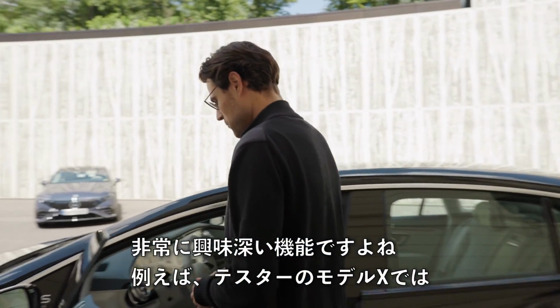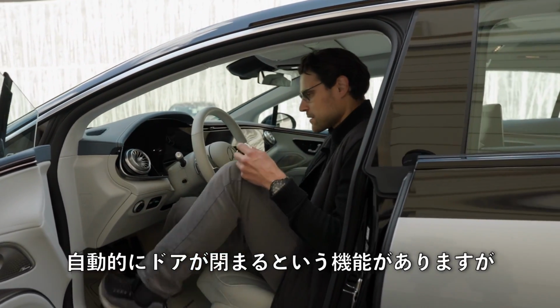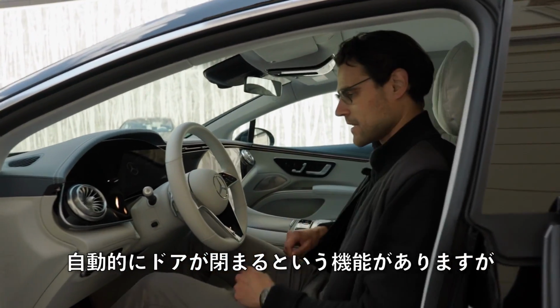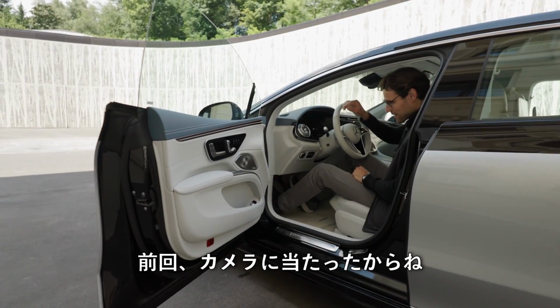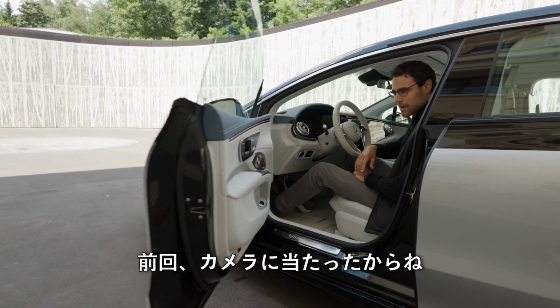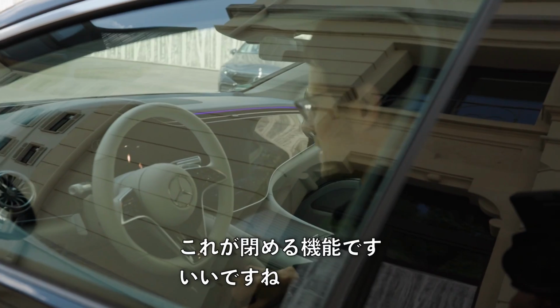Very interesting feature, and we know, for example, also from the Tesla Model X, that there is this feature that the door also closes automatically again when you hit the brakes. And this time, Jonas got to step away because last time was hit with the camera. Here we go. And this is also the closing function.